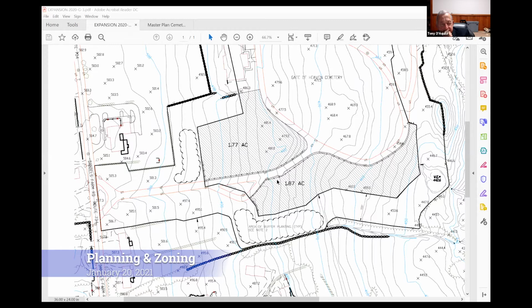They're adding shrubbery and a berm to keep it. What the fence was doing was keeping, as you drove in, the natural effect of the original cemetery. Can you see where he's pointing with the arrow? Yeah, I think that's exactly what you're asking for.